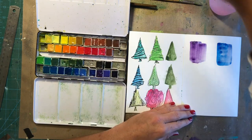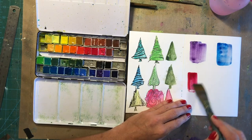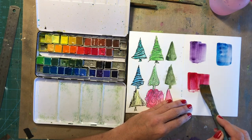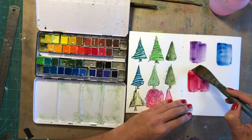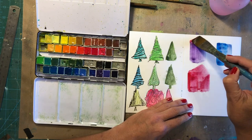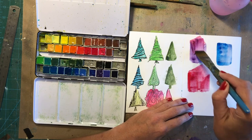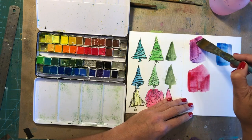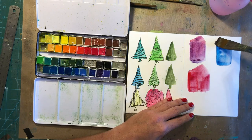So we're just gonna paint in some square shapes. And we'll do a little bit bigger shape here, and we're gonna do a roof shape on this one. We'll do a roof on this one too. This is a different type of building. Remember, this is just for our doodles. So this does not have to be perfect at all.